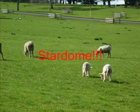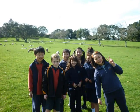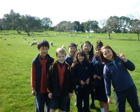Here are some sheep and lambs. And guess what? I touched one. Whoa! Here's me, my friend Tyra, and some others in the sheep paddock.